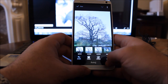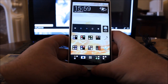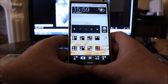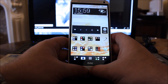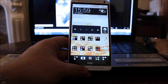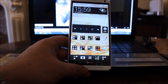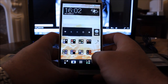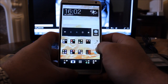So there you go. That's the basic gallery with the stock editing options, which as you'd agree are pretty powerful, aren't they? Right, what we're going to do next is look at how the phone pulls together some of these video highlights, to give you an idea of how cool that is as well. So let's have a look at these video highlights, what the HTC One Max can do.